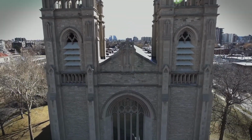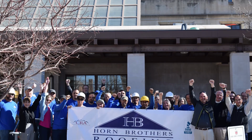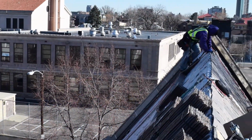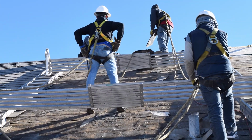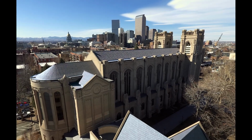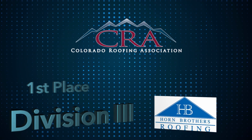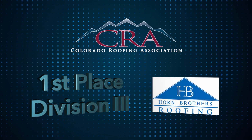St. John's Cathedral is probably the place where employees of Horn Brothers Roofing go to pray these days. They are praying they never have to roof this church again. For 4 months last winter, the Horn Brothers crews spent over 18,000 hours reviving the roof at this well-known Denver landmark. And tonight, all of that work pays off as Horn Brothers Roofing takes home the top award in Division 3.